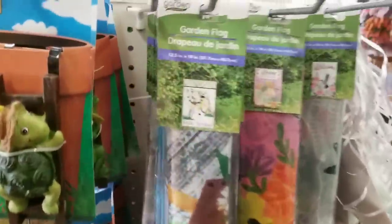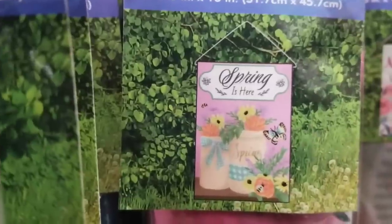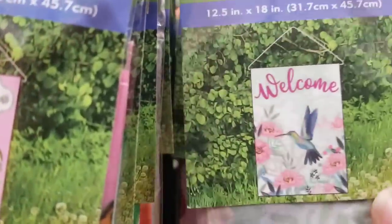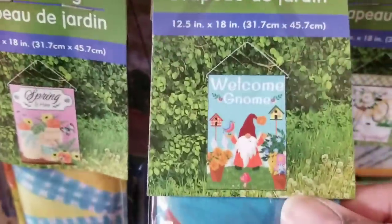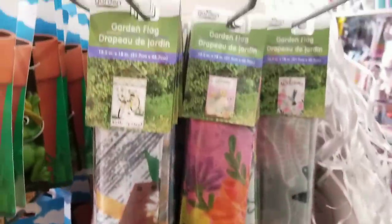Now, if you love the spring flags, they have a bunch of those with the bicycles. They have potted flowers and plants with butterflies. They even have hummingbirds and so much more. And also keep in mind that they do have the metal stakes for all of your flags sold at the Dollar Tree as well. So it's a one-stop shop for both of these items.